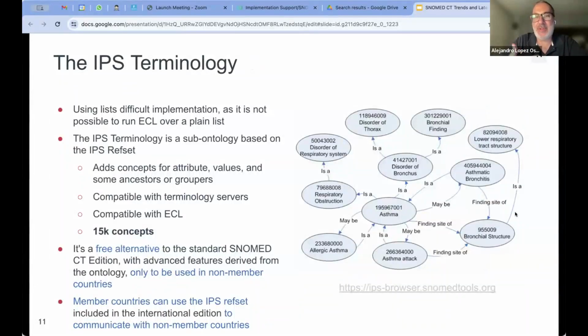In SNOMED, the concepts have relationships, and the concepts are arranged in a hierarchy. So you can say that asthma is a disorder of the bronchus, that is a disorder of the thorax. But also asthma has a finding site defined inside the bronchial structure, and the bronchial structure is a kind of lower respiratory tract structure. But when you have a simple list of asthma and other things, you don't know the relationship between them. So the goal of creating the IPS terminology was to extract the small set, but add to that set the surrounding concepts and the relationships between them.